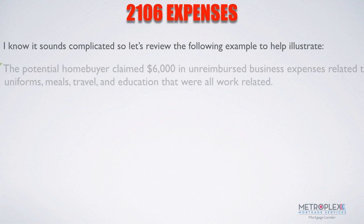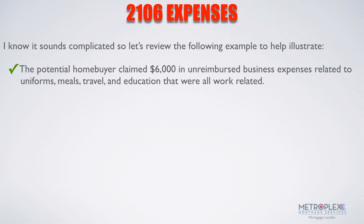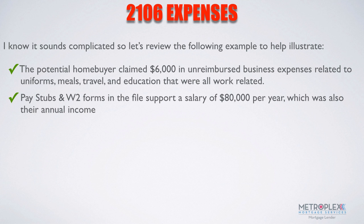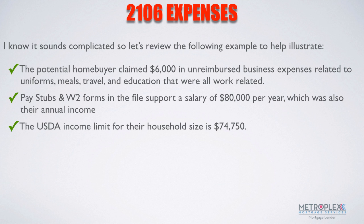The potential homebuyer claims $6,000 in unreimbursed business expenses related to uniforms, meals, travel, and education that were all work-related. Pay stubs and W-2s in the file support a salary of $80,000 per year, which is also their annual income. The USDA income limit for their household size is $74,750.